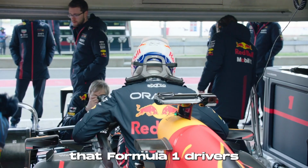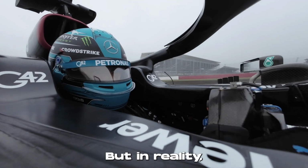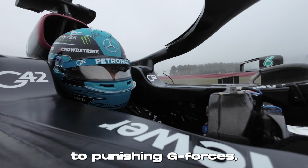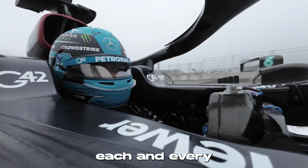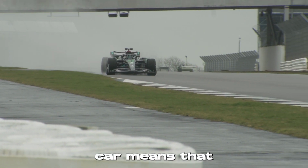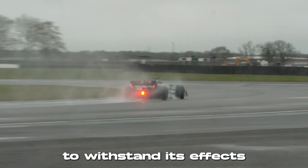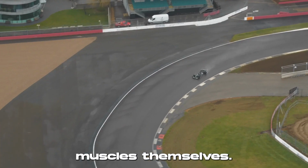It's a common misconception that Formula 1 drivers aren't athletes. After all, we can all drive a car, right? But in reality, Formula 1 drivers are exposed to punishing G-forces, temperatures and physical conditions each and every single time they drive. The sheer straight line speed and braking power of a modern Formula 1 car means that the drivers pull as much as 6G on some tracks, and the driver has to be able to withstand its effects on blood flow, blood pressure and the muscles themselves.